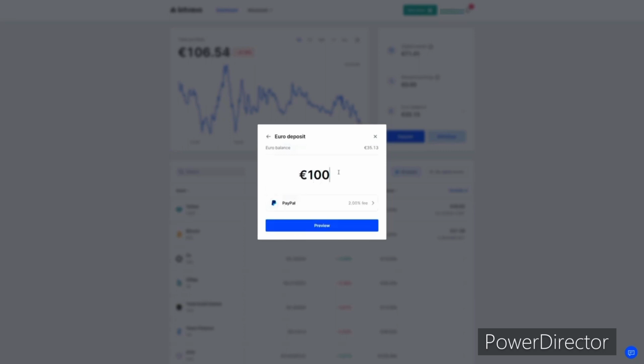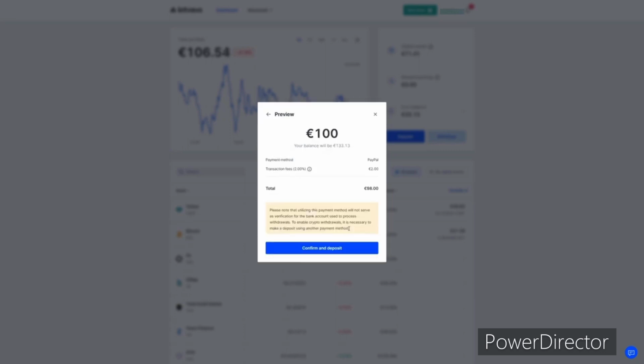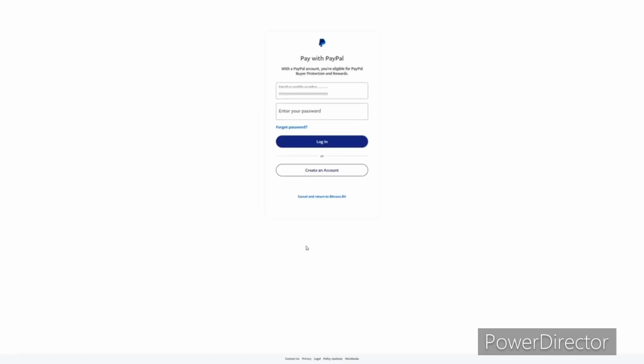So let's just put in 100 euros. You can see the fee is 2%, but overall we get a really good service for what we're paying here. It's very simple and straightforward. You simply go on confirm and deposit, and then you can already see I was redirected to the official PayPal website, and then I just have to log in and finalize the payment.